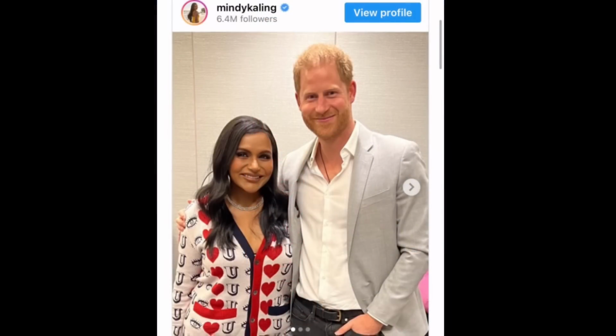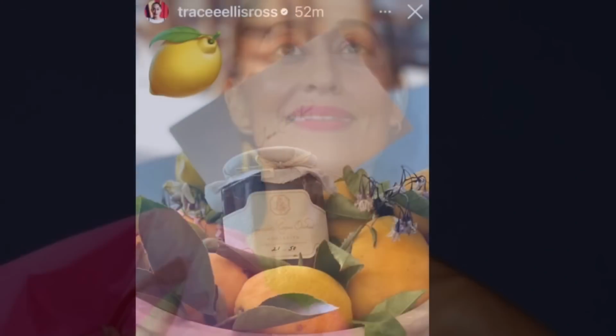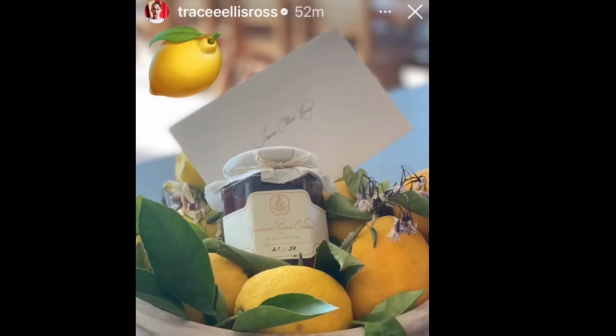It was Better Up cult member Mindy Kaling. She was number 19, and it looks like she didn't really put any effort into her presentation. In case you haven't noticed, everybody's using lemons, although I don't know why. The next person that flogged this crap is Tracy Ross. And did you guys notice the ripped tissue paper that's holding up the lemons underneath?